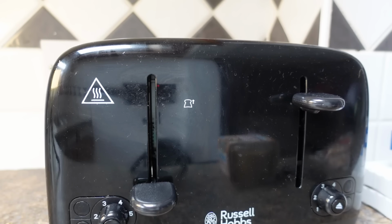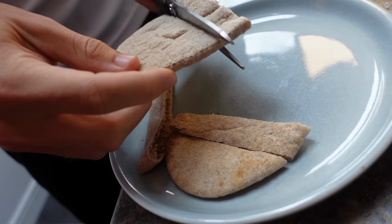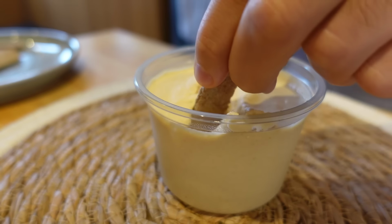Now we've got pitta and hummus. So usually we vary the snacks a little bit, but pitta and hummus is a staple we go to. Sometimes after a really hard physical day, we might have a protein smoothie or something like that.